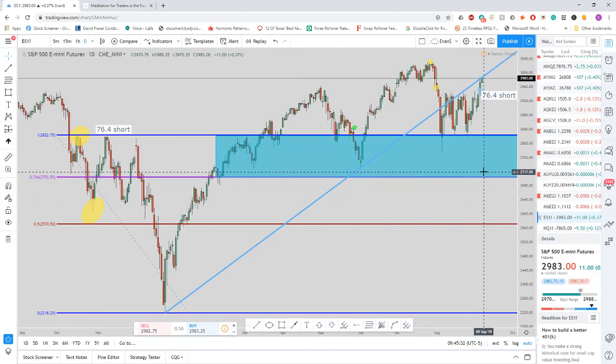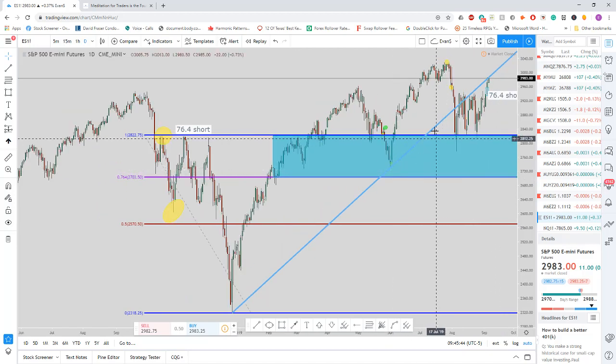That I think we're going to come to the downside here sooner or later, and the exit we're looking for is around here, around 2704, 2703.50, 2705. You like round numbers? So that's why I think there's just going to be some more downside here in the market coming.